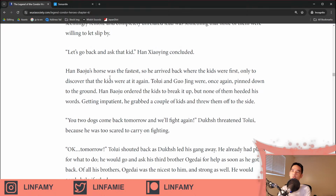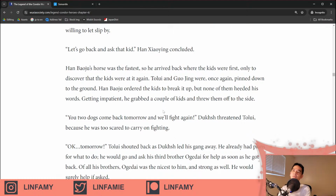Han Baozhu's horse was the fastest, so he arrived back where the kids were first, only to discover that the kids were at it again. Tolui and Guojing were once again pinned down. Han Baozhu ordered the kids to break it up, but none of them heeded his words. Getting impatient, he grabbed a couple of kids and threw them off to the side.